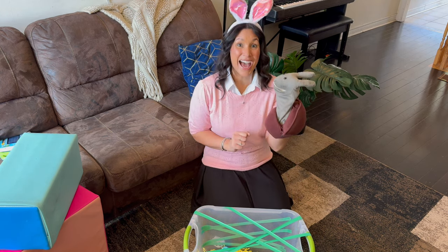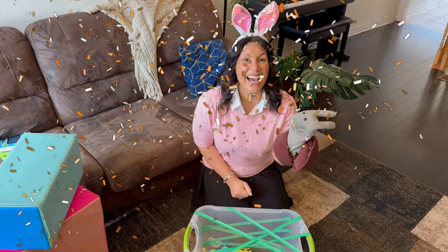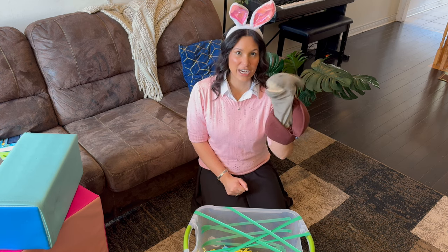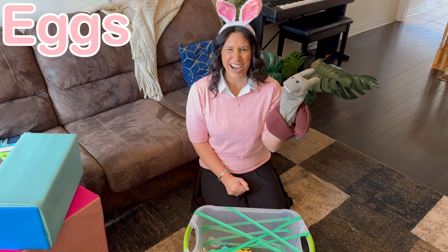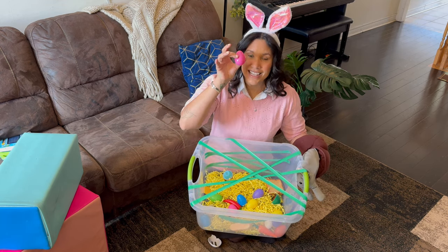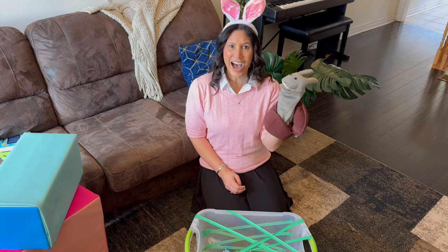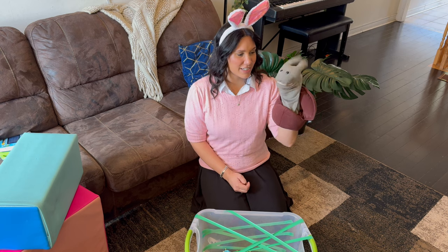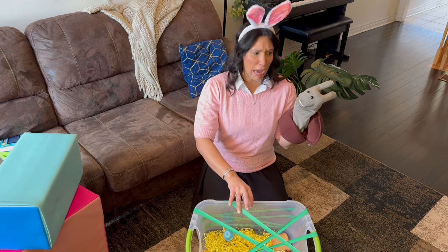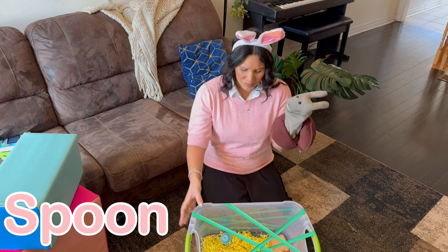Are you ready to play a game? Yay, I love games. Would you like to play a game with us? Okay, so Shelby, what's the game? This is what you have to do. I have a container full of 10 eggs. So what you have to do is rescue the 10 eggs. Oh, okay. That sounds easy. But you can't touch the green tape. Oh, you mean these green lines here? Okay. So we can't touch the green tape. You also have to use a spoon. Okay. I think we can do this.